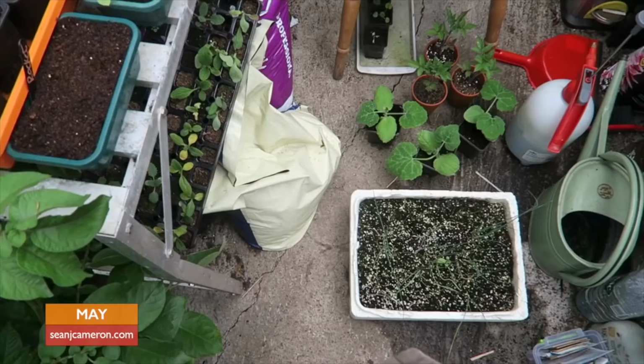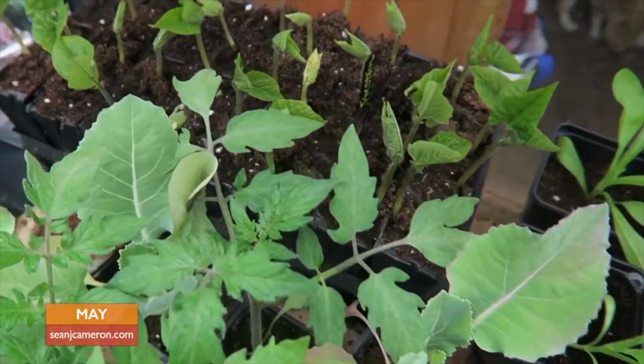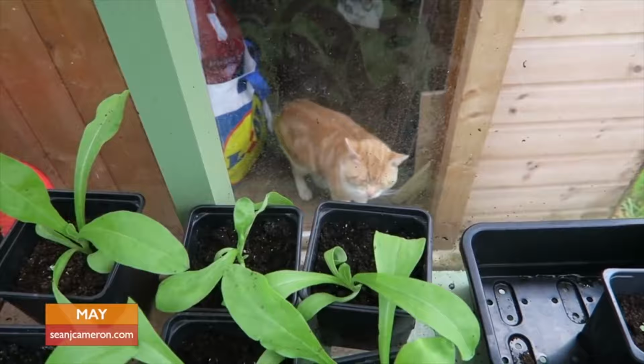In the greenhouse, there's hardly anywhere to sit or walk at the moment. I've just noticed, look at my Firestorm runner beans there, looking great. It's starting to rain now, so we're all taking a bit of shelter into sheds and greenhouses.